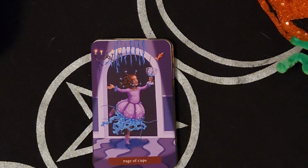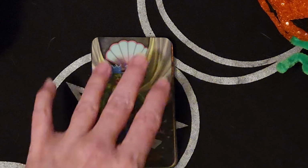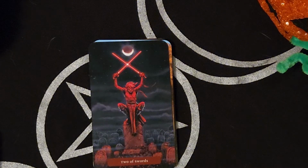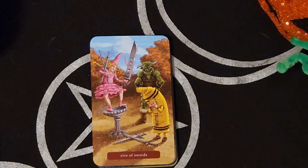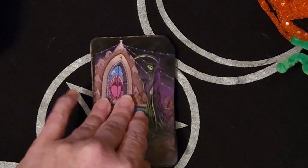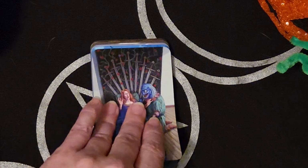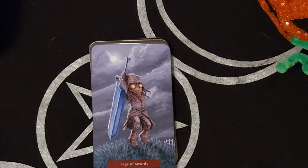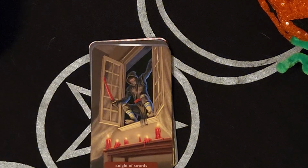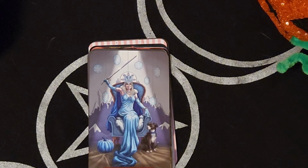Wizard of Oz. I love the Ten of Swords with the poking of the doll. See, this is an interesting Knight of Swords. At first I thought Seven of Swords, but I like what they did here with the knight rushing in through the window. Beautiful Queen of Swords.